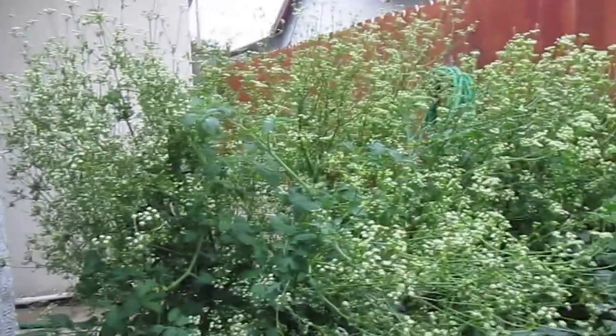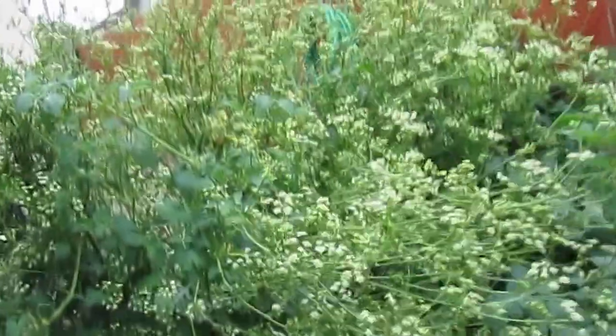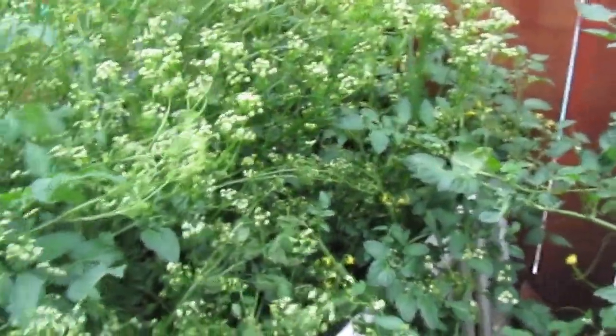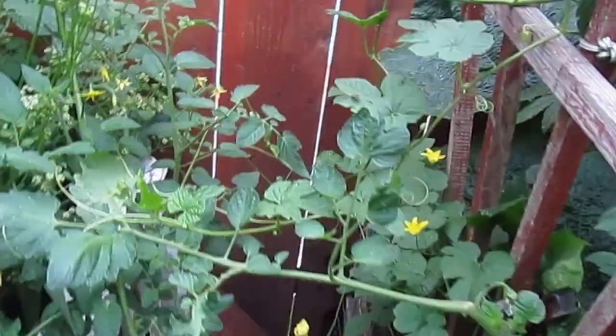This is my parsley or celery. It's just bloomed like crazy, and it is also about 5 feet tall. It's growing wild. That's okay. I'm just gonna keep it and let it go to seeds. This is a ton of seeds, but it's liking it here in the garden, so I'm just gonna leave it.